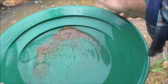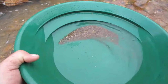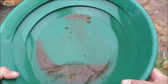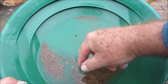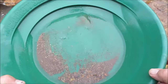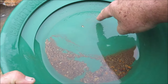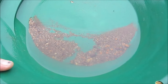Okay, I've just dug another pan. I've done a couple of pans actually, from the base of that bedrock, and I can see under my jeweler's loop super fine pieces of gold, but they're really small. And I dug right down to the bedrock. So if there's any, I can see little specks here. I think that some of those might be gold, but really fine, guys. Okay, I'll keep going.